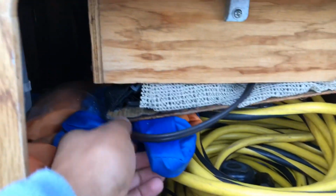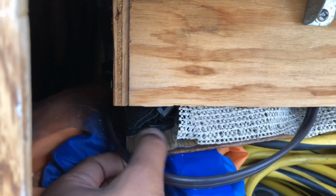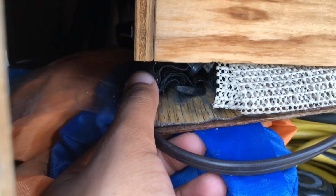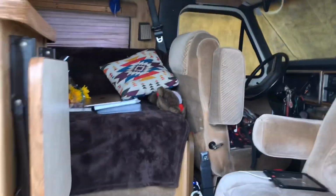We also have a little leak, unfortunately, from the sink or something. I'm not exactly sure, but this drawer needs to be repaired, and as you could probably tell, it's a little wet. We usually keep some towels down here, but I'm not a plumber, so if you're a plumber, please let me know.